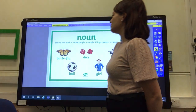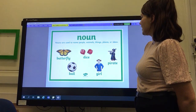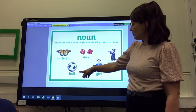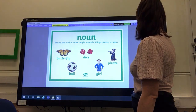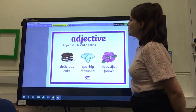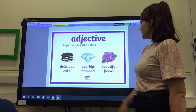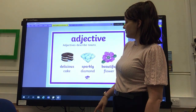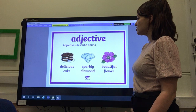Now, before we sort the words, let's just remind ourselves a little bit more about those 4 types of words. So nouns. Nouns are used to name people, animals, things, places, or ideas. Here are some examples of nouns: butterfly, dice, ball, girl, and pirate. So nouns, those are the names of things. Adjectives are those words we use to describe nouns. Oh, delicious cake, sparkly diamond, beautiful flower. Delicious is an adjective to describe the cake. Sparkly and beautiful are adjectives too, they're those describing words.